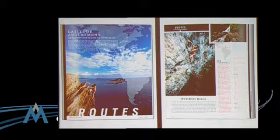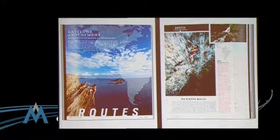This is our routes section. Again, they wanted destinations. They wanted places to go. And so we created a section that went directly to what they said. We're not trying to be too clever about it. They want destinations, so we created something called routes. And what we wanted to do is play up the photography, give the design a sense of motion and energy, so that they could really feel how dynamic the sport is.